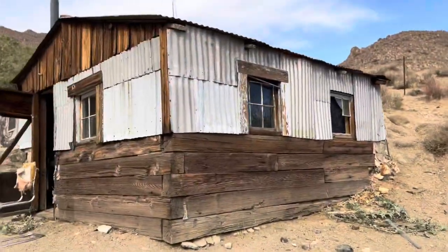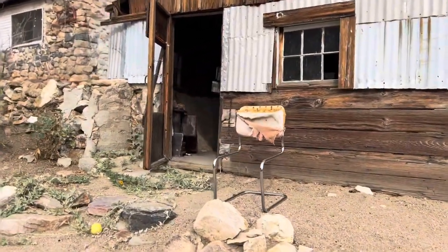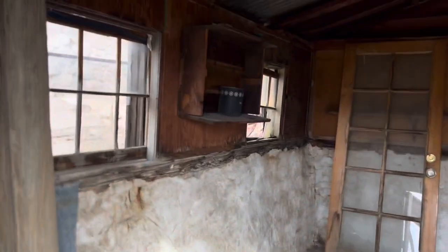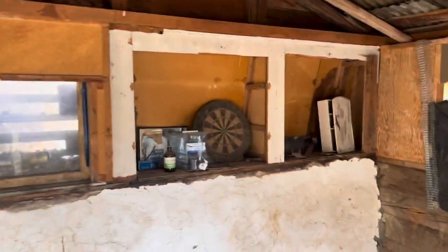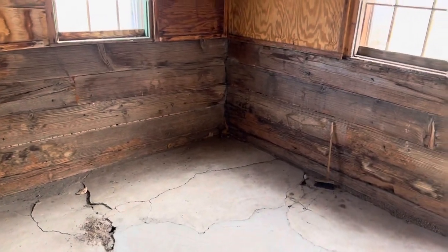Anyways, here's a cool little building. Lots of melons growing around here. This is a good room for a bathroom. Set your toilet up inside here. You'll see it's pretty cool. They got a dart board if you're into darts. Nice little room. That's where I like to put my toilet.